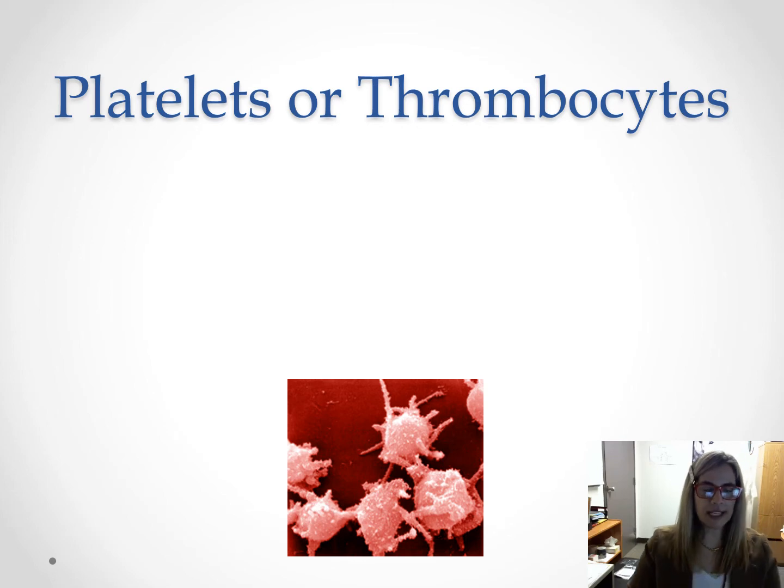So the next part of our lesson is the discussion of how our blood actually clots and prevents us from bleeding either internally or externally. A lot of times when we think about blood clotting, we think that it's only with respect to wounds. For example, if we get a cut externally on our body and it starts to bleed and then it ends up clotting and forming a scab, etc.